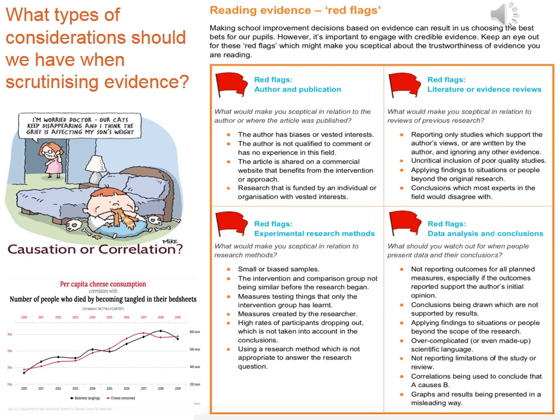There are a couple of little comical cartoons at the side here. The first one being, the child is eating a cat, yet the mother's saying, "I'm worried, doctor, our cats keep disappearing, and I think the grief is affecting my son's weight." So having a look at whether things are correlating or whether one is causing the other.